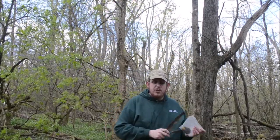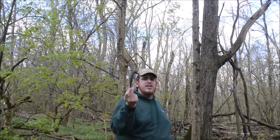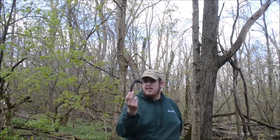Now, I do want to show you probably a cool feather here in Marion County, which is this. And you're like, that doesn't look like a feather. And if you feel it, it doesn't feel like a feather, but it is. This actually belongs to the wild turkey. This is a beard. I know when you think beard, you think of what's on my face, but this is usually on their chest. And it's basically a modified feather that wild turkeys have.